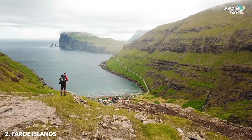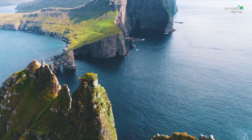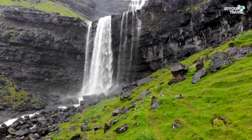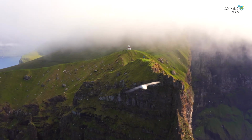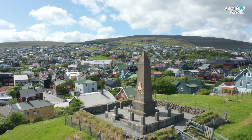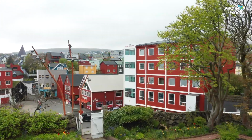Number 2. Faroe Islands. When visiting the Faroes, you are never more than 5 kilometers away from the ocean. The countryside is dominated by steep mountains, and there are about 70,000 sheep and some 2 million pairs of seabirds, including the largest colony of storm petrels in the world. The capital city is Tórshavn, and with fewer than 20,000 inhabitants, it's the smallest capital in all of Europe.